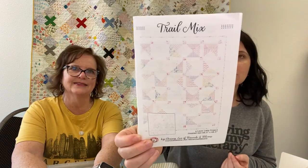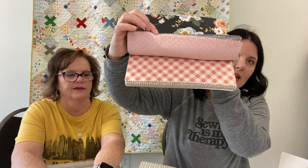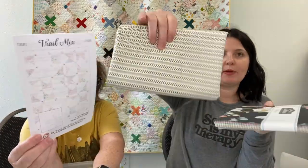So, yeah, I also have my trail mix. She couldn't decide. I don't think you even brought fabric last week. Well, I think I picked this one last week, but this is one that I just had at the house. So I'm using something I had, and I'm going to do the layer cake. And this is what I'm going to do for my background. We had this at the shop in the sale room.